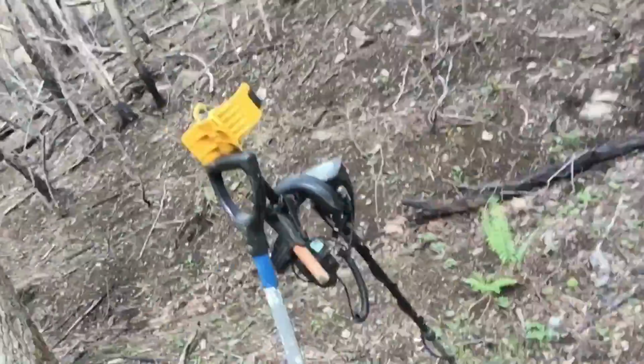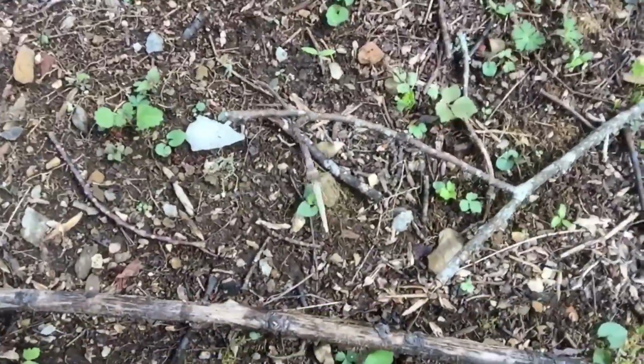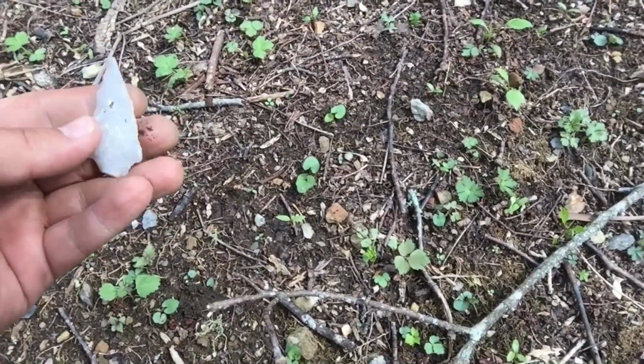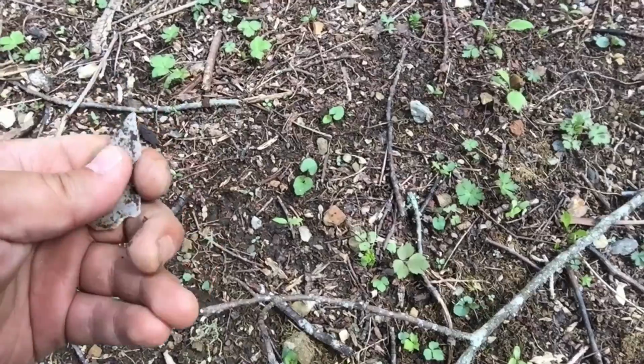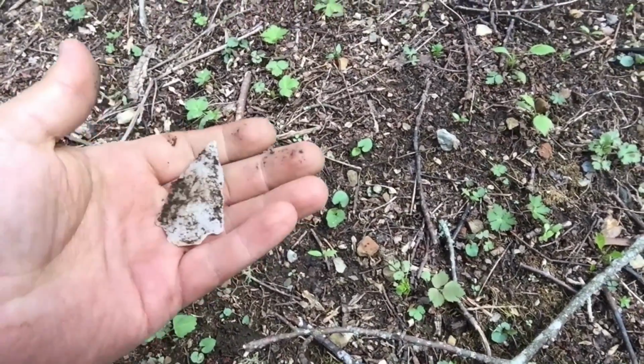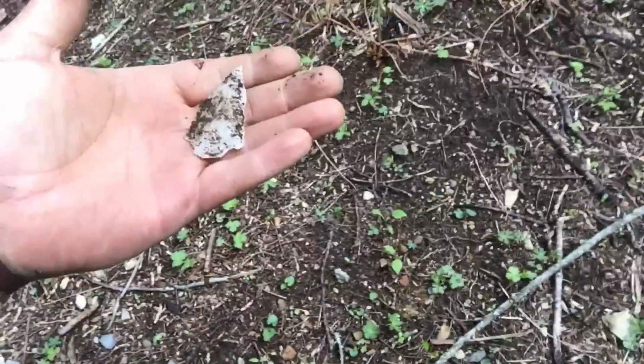This is unbelievable. The number of artifacts, Native American artifacts that I'm running across. I have got a killer point right here. Look at that gorgeous point. Oh my goodness. Oh, baby. Yeah. I hope you could see that.